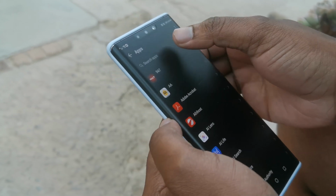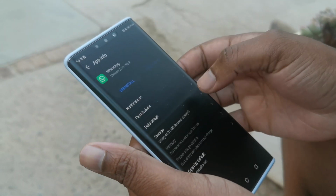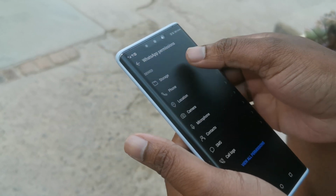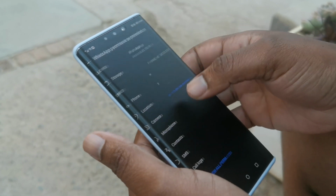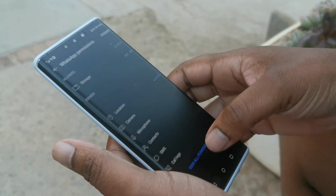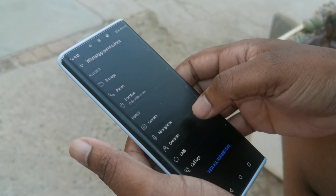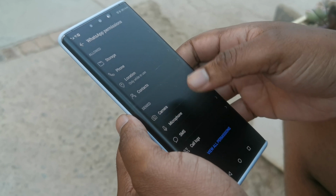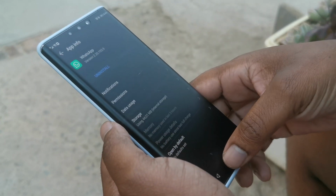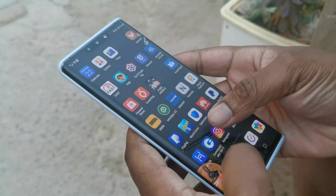From Settings, click on Apps. Under Apps, on my side, I'm going to search for WhatsApp. Select WhatsApp, go to Permissions. That is where you'll find all the WhatsApp permissions. I'll just enable a few, but the one I start with, it will be the storage. You can enable all the permissions here, including the camera, the calls. All right, then I'll go back to my WhatsApp.